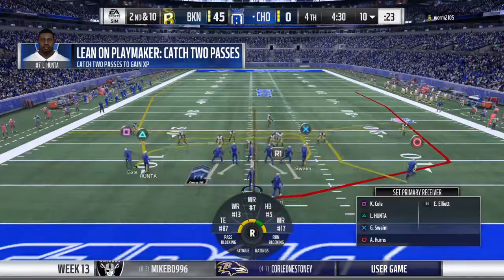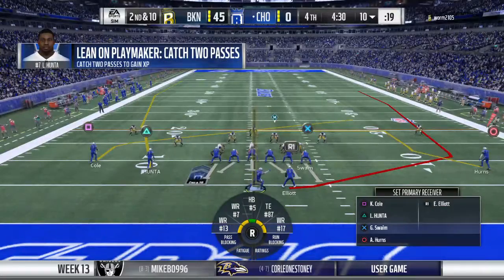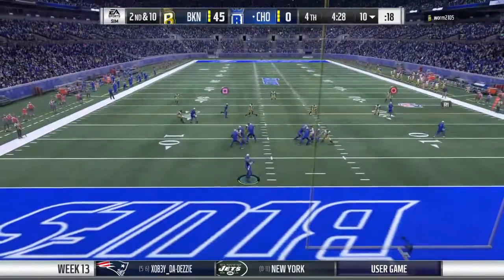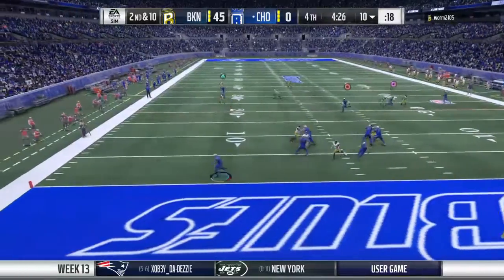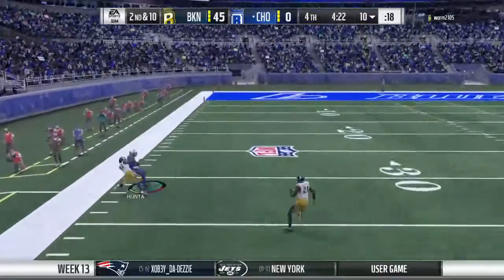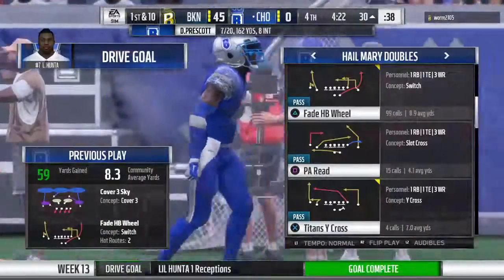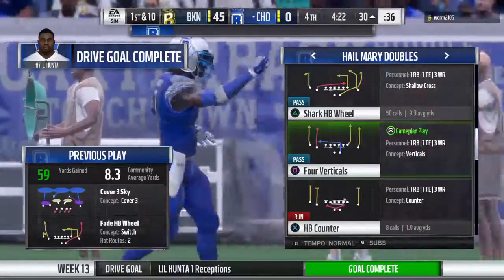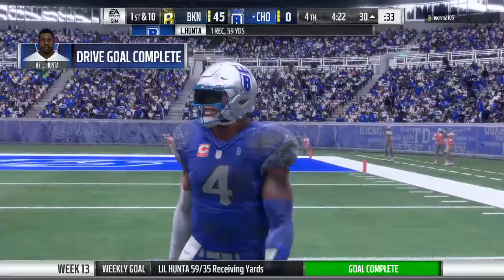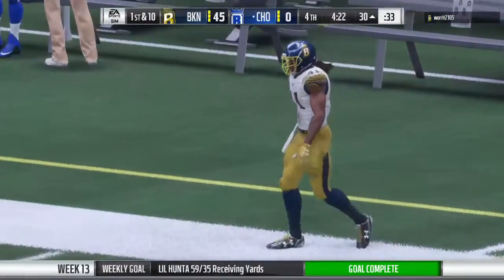Now it's second down. From the shotgun, it's Prescott. Dancing to his left. Now he'll throw deep left side. And that's caught inside the 35. A huge play there for Chicago. 59 yards. And at this stage, down in the second half, looks like they just wanted to find a way to get it in the hands of their playmaker, and they did.